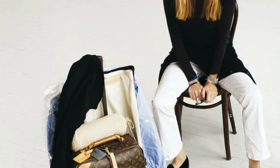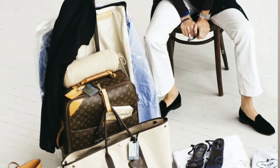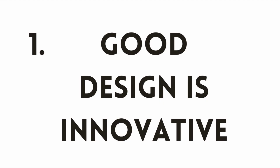The first most iconic bag that we see here is a luggage. It's a piece of luggage. Yes, there are other bags. We'll get to those other bags. But we are looking at this Louis Vuitton luggage. Now, is Louis Vuitton really functional? Is Louis Vuitton really minimalist? That's debatable, but let's look at the first principle according to Dieter Rams, and it is: good design is innovative.